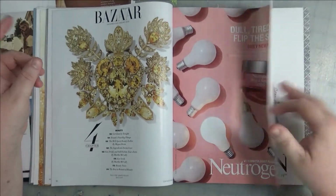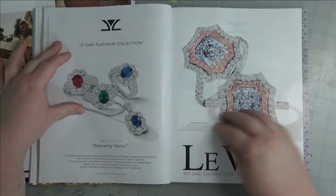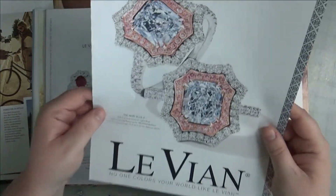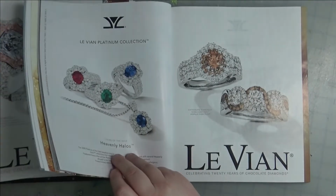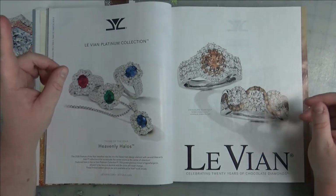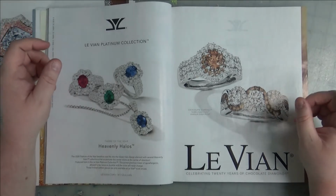Oh, so let me go back to my car story. Oh, look how pretty. We're going to take this before I do that. Look how pretty. Probably like several thousand dollars, but can I have the Walmart version?